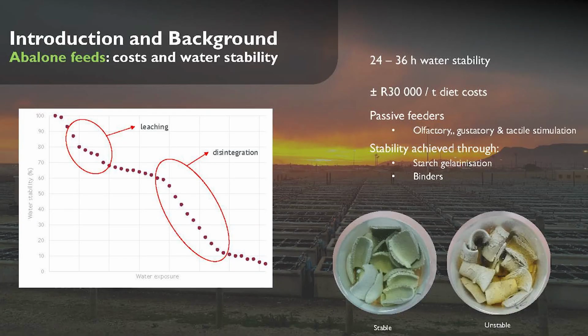Now, when we look at a typical water stability curve, which is expressed as the relative pellet weight after a certain time period, it's typically associated with a rapid leaching period where most of the nutrients leach out, followed by a slower disintegration phase, where the pellets physically start to disintegrate. As I mentioned, you want to control the slow release of the nutrients to allow a certain degree of leaching to stimulate feeding, but then prolong the disintegration phase as long as possible.